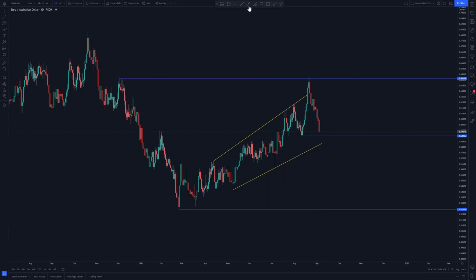So what I'm looking for here, as you can see, we push here, come to this low, we push, and then come back to this low, we push from this low, and then we reject from here, and then as you can see, we're coming to this low. So from here, it's either you're going to reject from here and then continue to push to the upside, or continue to push to the downside.